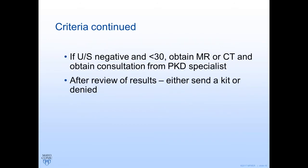Now, if the ultrasound is negative and they're younger than 30, we might move to get additional testing with an MR or a CT, and then we would also send a consult through to our PKD specialist, Dr. Torres, to ask him what his opinion is and let him see what the CT and MR would look like. After those results, that donor would either be accepted or denied.